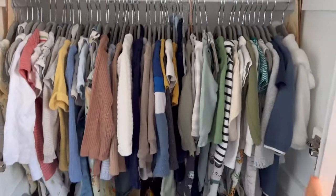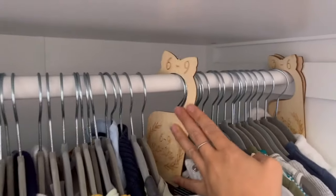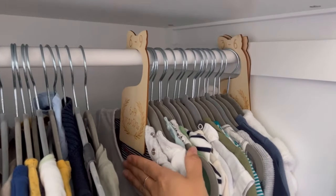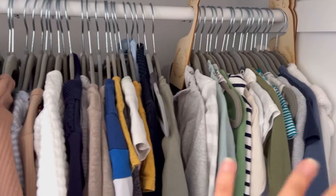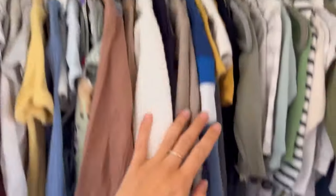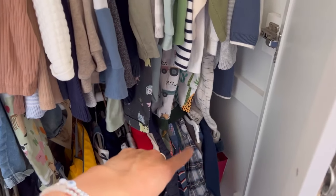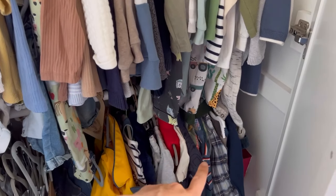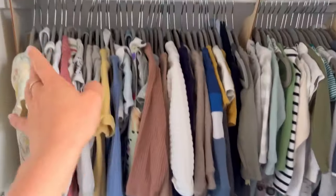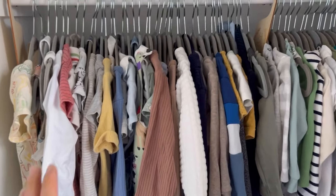I do actually need to go through his wardrobe because all of this section doesn't fit him anymore. That was all the 6 to 9 month clothing, so they don't fit no more, but I'm going to save that for another day. I cannot be bothered today at all. But that's all of his current clothing, and then down there is clothing for him to grow into, and he's pretty much in most of the 9 to 12 month clothing. No, 12 to 18 month clothing now. Most of them do fit him, so I'm going to maybe wait until they start to outgrow to get rid of all these as well and just do it all in one and get rid of them.